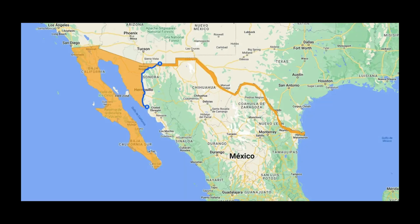Also, the FMM tourist visa will be required for stays over 7 days or travel beyond 20 kilometers from the border. Free for up to 7 days, $22 USD for longer. US and Canadian citizens need only proof of citizenship for stays under 72 hours in Baja's immediate border zone.